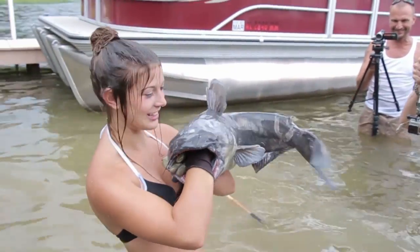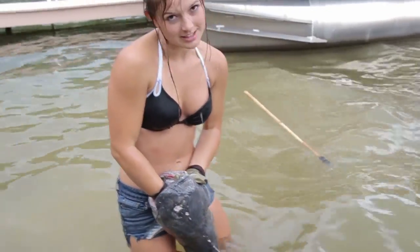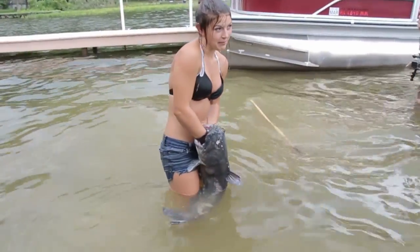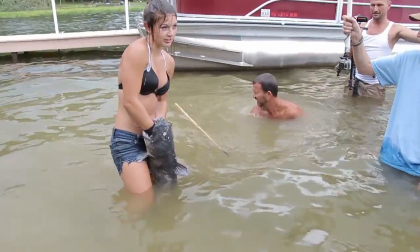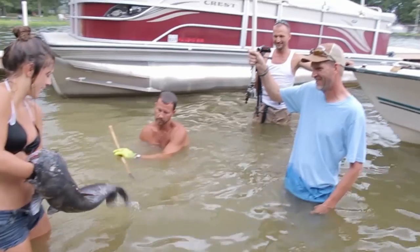Now, that's a blue cat then. This is a blue. And how did you guys know it was a blue cat beforehand? Because they knew by the bite, before he even came out. They bite about 10 times harder. Really? He had a hold of my finger. Another one down there? Yeah, I'm going to get him up.